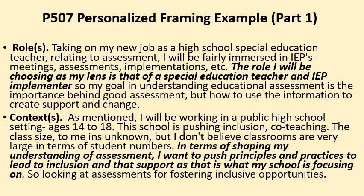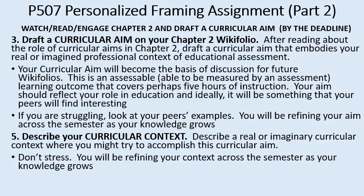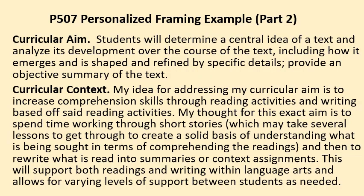Now, the important thing, some students may struggle to do this. For instance, when I have students who are in the instructional systems technology program, they find this more difficult. And by looking at peer examples, it's a lot easier for them. So I do this in two parts. I have them draft a curricular aim, right? So again, this is challenging for some students. Not for this student. She's got enough experience. She's able to do it. Again, students in instructional systems technology, even more so.